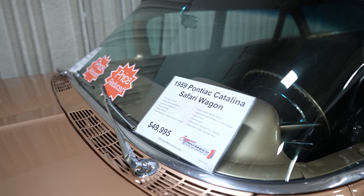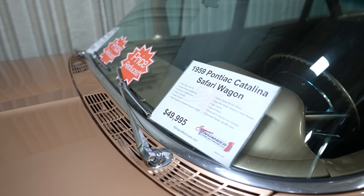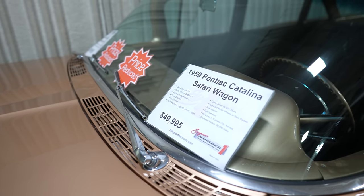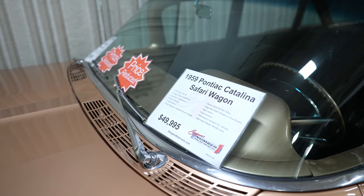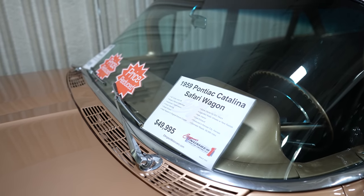Only $49,995. Got a V8, two-barrel carburetor, automatic transmission, power steering, power brakes, fresh paint, original condition, Canyon copper. It was a one-owner car for, well, it's not one owner, but same owner for over 50 years.